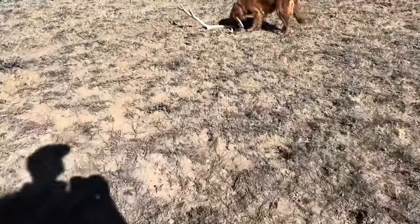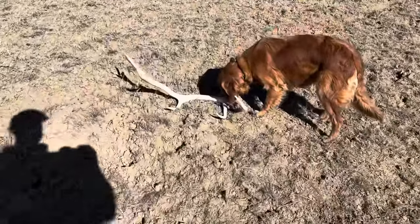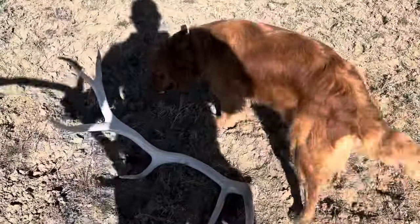This is another white antler too, so I'll take all the hard white horns I can get. These are just fine. Let's go pick this dude up. It was a long ways away, so I had it pegged incorrectly.